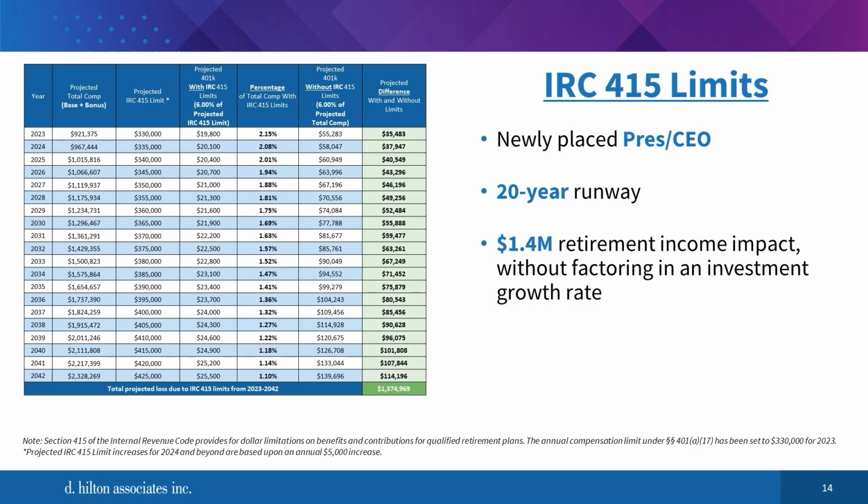So you may have a very generous 401k matching program, and a lot of credit unions do. But it's a rare situation when a CEO or a top C-suite executive is able to fully participate because of the income caps. So the SERP is certainly one way to restore that shortfall and bring parity to those highly comped executives.